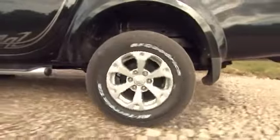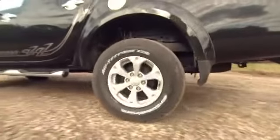The downside of that is, on tarmac, is not good for the vehicle. It will wear the tyres out quick, and it could possibly do very expensive damage to the transmission. I see. So what's different then with the L200? Well, the L200 has a centre differential, and if we unlock the centre differential, we still have the benefits of four-wheel drive, but we don't have the disadvantages of transmission wind-up.